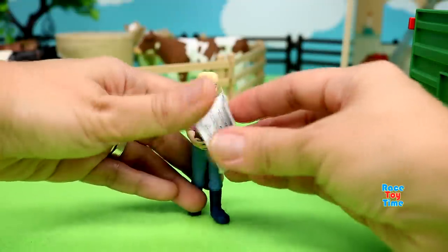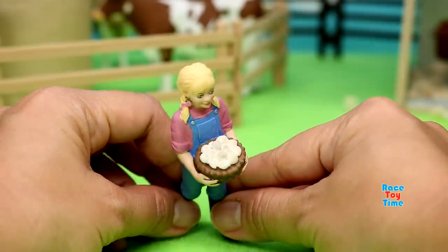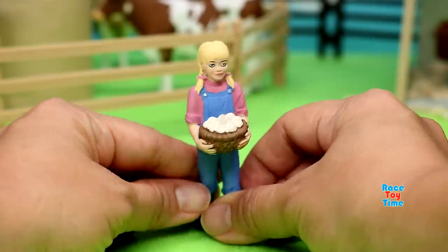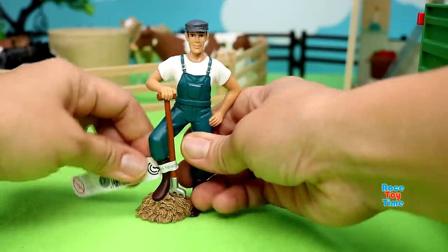Another Safari Limited people at work. It's the rancher Nicole. She has a basket full of eggs. Here I have another farmer, but this one is from the Bully Land.